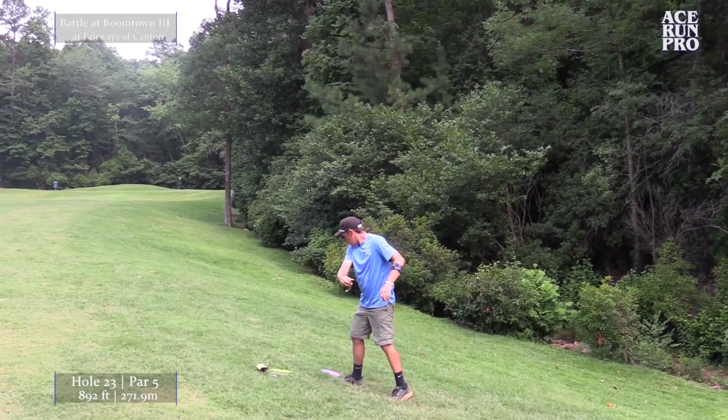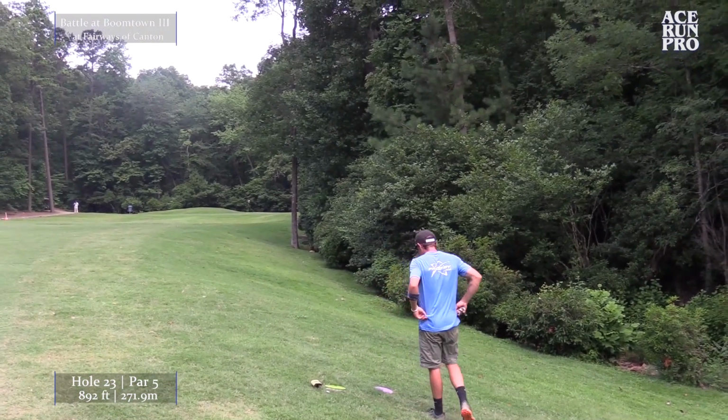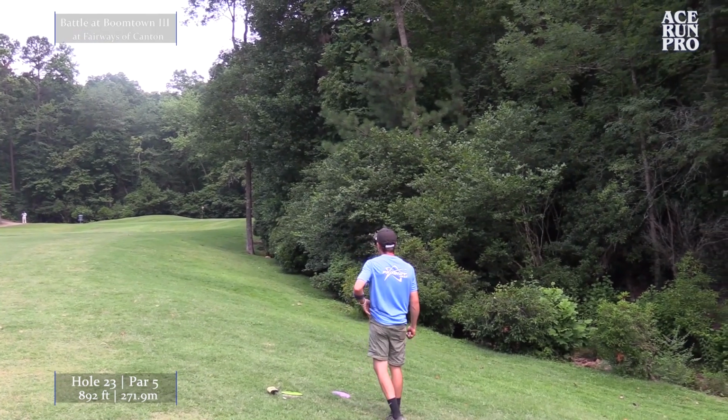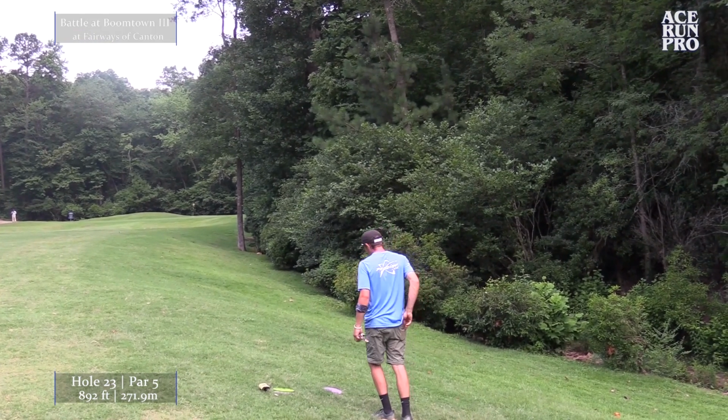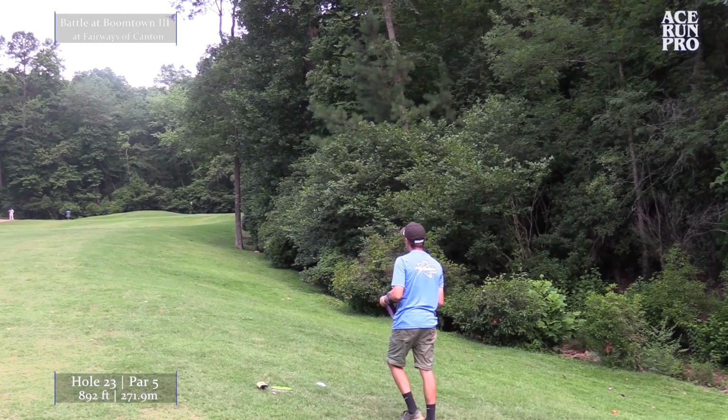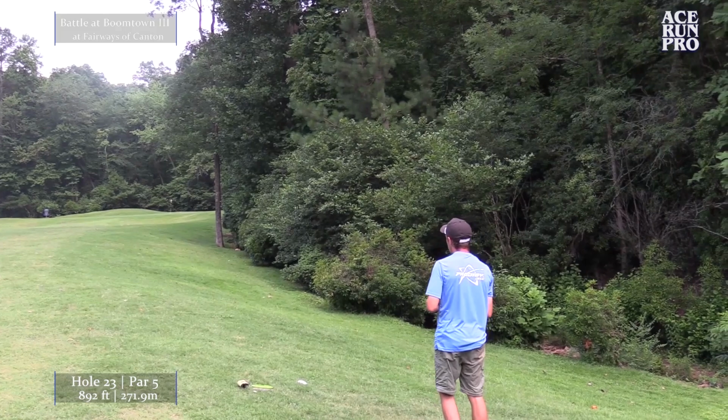Have a drop-in eagle. So I'm sitting here. I'm on the side hill again, and I didn't think about the last shot, so I'm definitely analyzing my shots here. Figuring out what's going to be best for me.